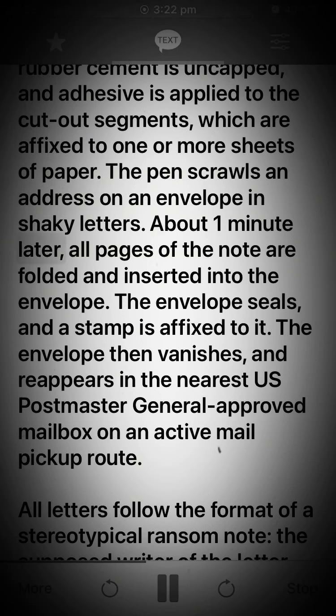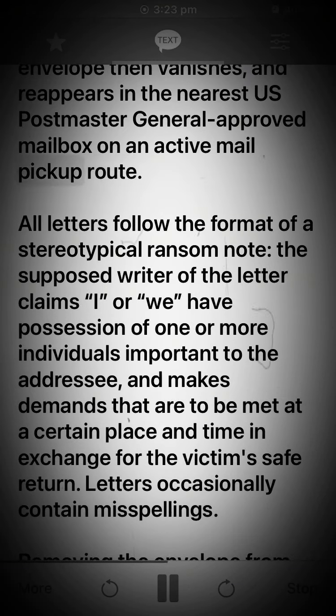About 1 minute later, all pages of the note are folded and inserted into the envelope. The envelope seals, and a stamp is affixed to it. The envelope then vanishes, and reappears in the nearest U.S. Postmaster General approved mailbox on an active mail pickup route. All letters follow the format of a stereotypical ransom note.